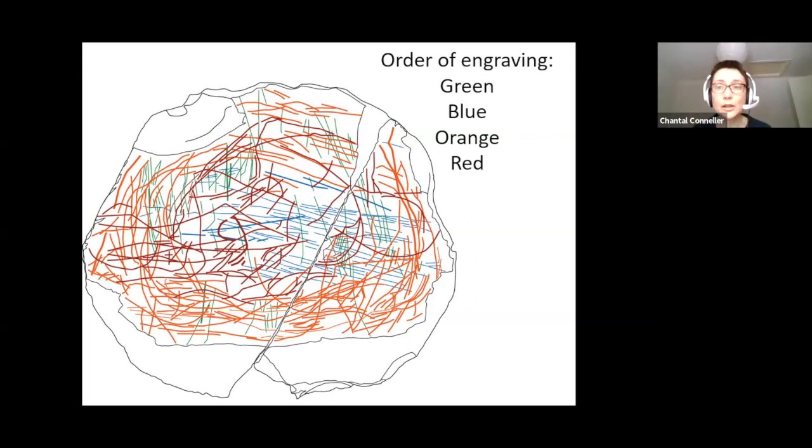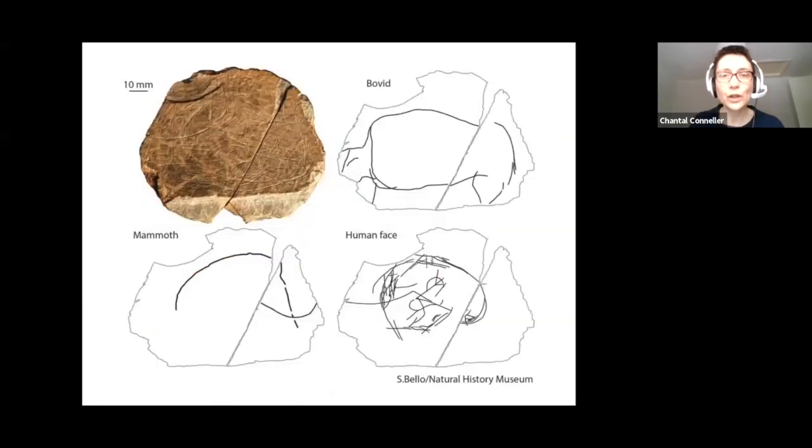Then the orange lines very much frame the borders of this object. And then finally, the reddy brown lines, which again, perhaps have slightly more representational elements among them. And Sylvia's tried to pull these elements out. So here we see some potential schematic engravings.